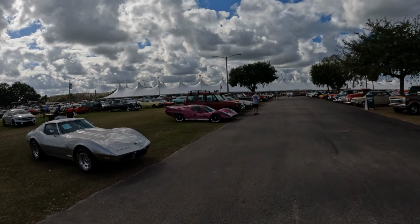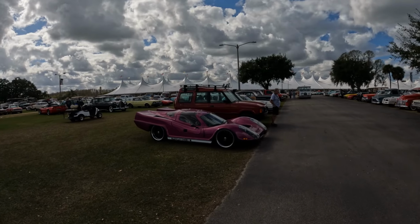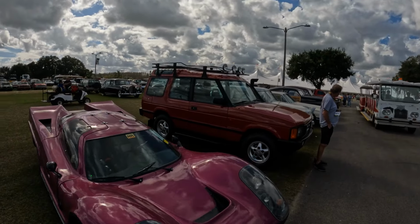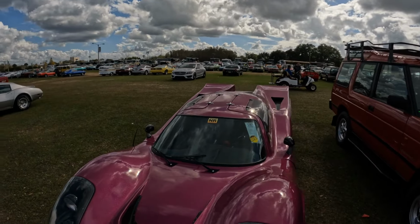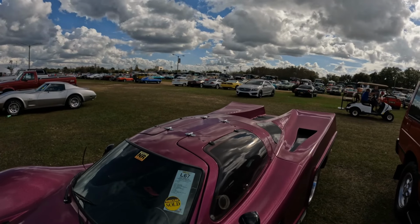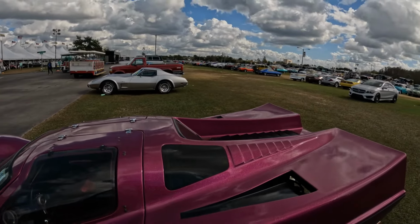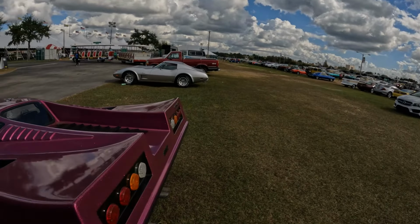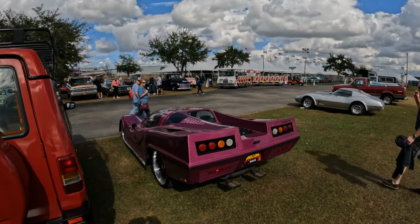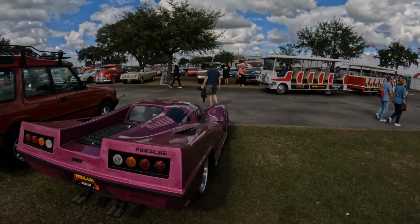And what is this here? This purple machine. What is it here? I think it's a Porsche. It's a 1984 Porsche Laser replica. Looks like it's been sold here at the Mecum Auto Auction. Have a look at the back of this here. Something different, isn't it? A Porsche.